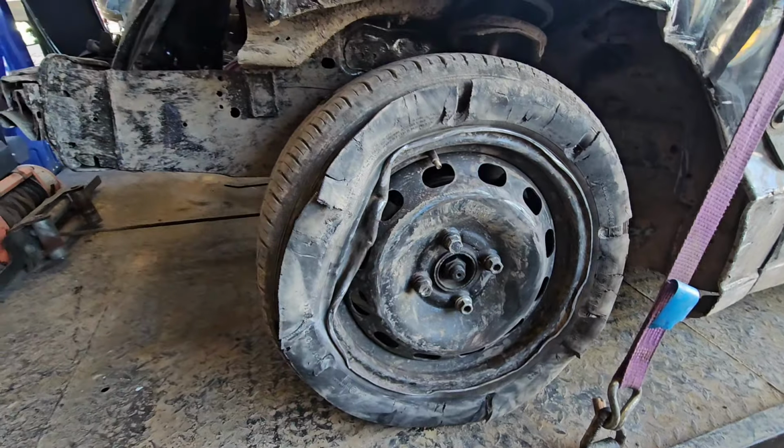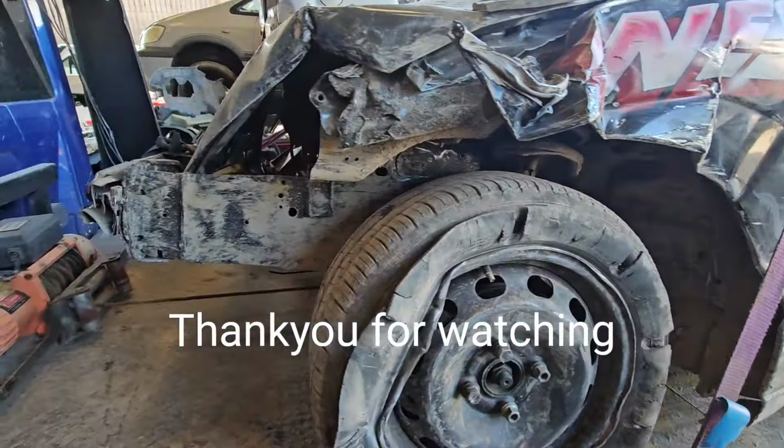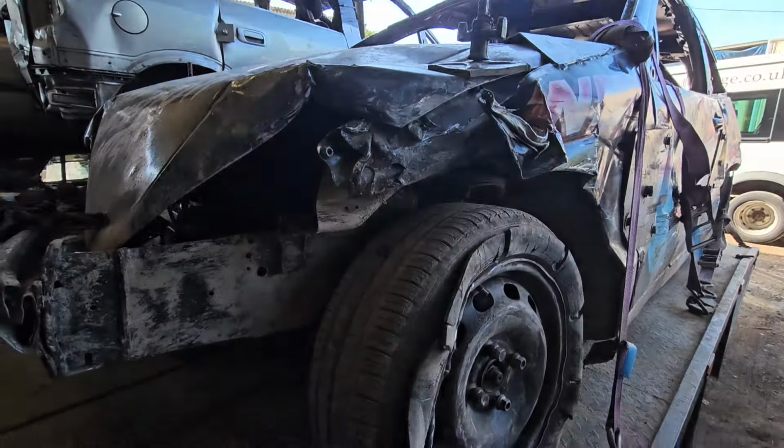And the other side is exactly the same, so we're going to see if we can get it to run and drive, and it may do another meeting. It's not very nice, but it's a learning car, and the more meetings you do, the more you're learning. So we're going to crack on.